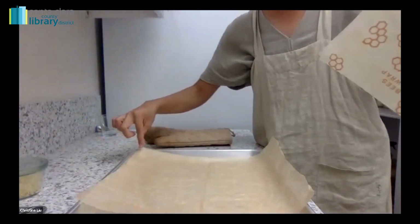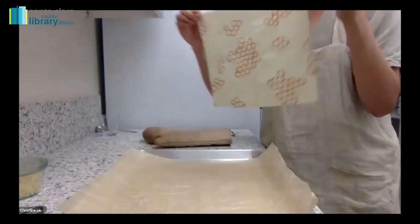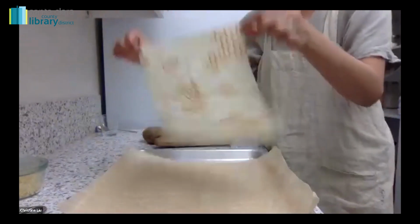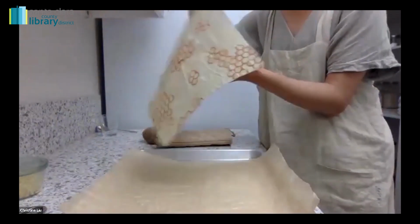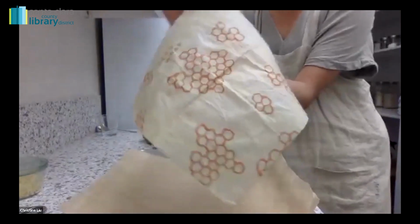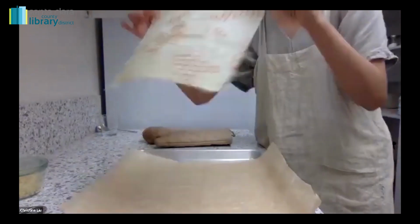As you can see, this parchment paper has a little bit of beeswax on there, so I'll just save it for the next time I do this. I'll just keep it in my freezer. And then this should be refreshed and good to go. It's still a bit warm, so I'm not going to put it over anything, but that's how you do it.